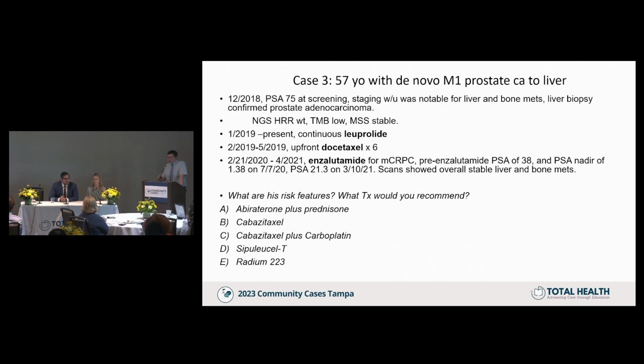Yeah, so this patient, although on the NGS there are no aggressive features, we know he has very aggressive prostate cancer because it's metastatic to the liver at presentation. That represents less than 10% of stage 4 prostate cancer. Liver metastases tend to be very aggressive, hard to manage. But somehow, he did have a good response.